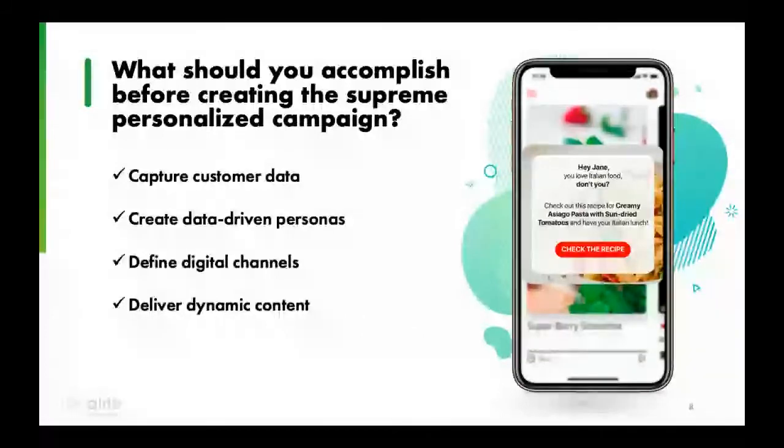So the idea of personalization is to start small and then move towards more progressive tactics as you dive into the journey. All the less or more significant steps that you take will ultimately contribute to your customer satisfaction and will keep them coming back to your brand.